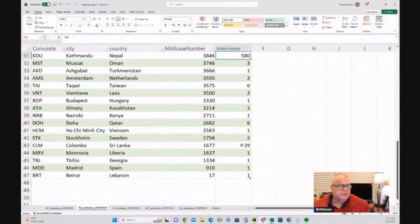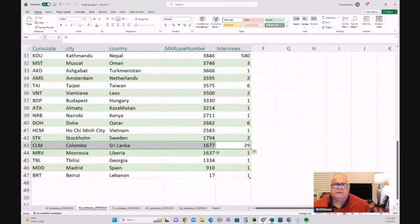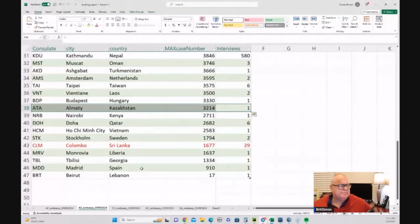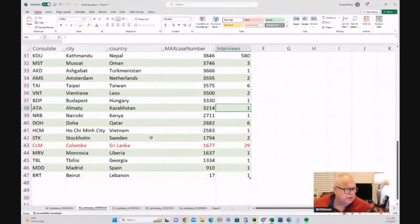So that's okay. Colombo, a little bit behind. I think they are probably a bit backlogged. I would say Sri Lankans would probably agree with me that that's a little bit backlogged. So that's a little scary. And where else? Maybe a couple of others. I'm wondering about Kazakhstan. That seems a low number there. I'm surprised not seeing more from them. But this is Asia, of course. So, that's not too bad.